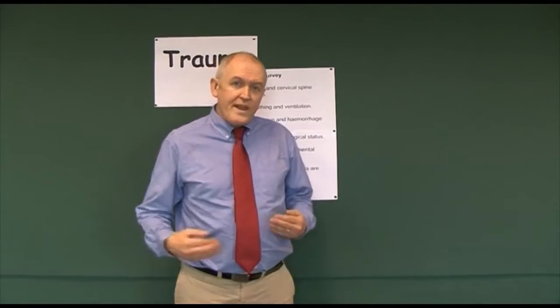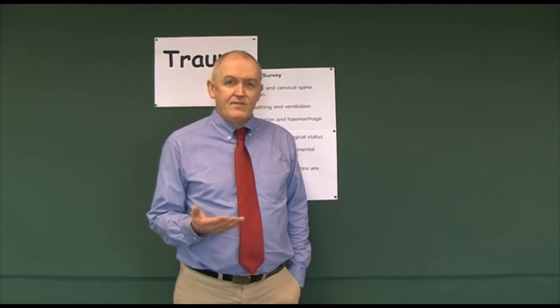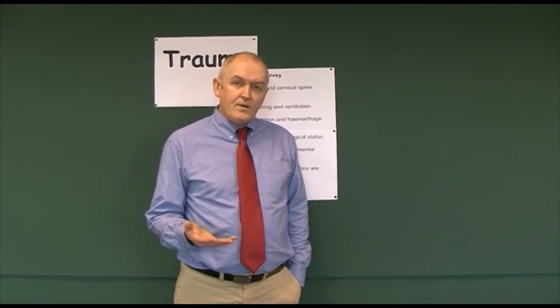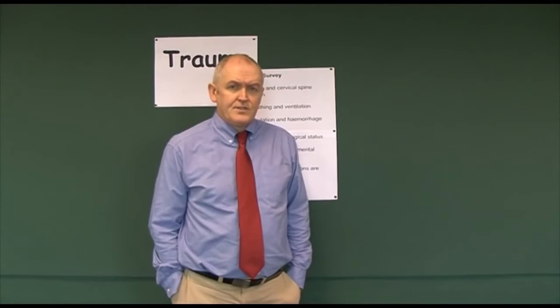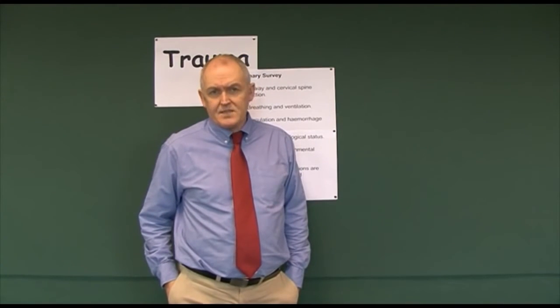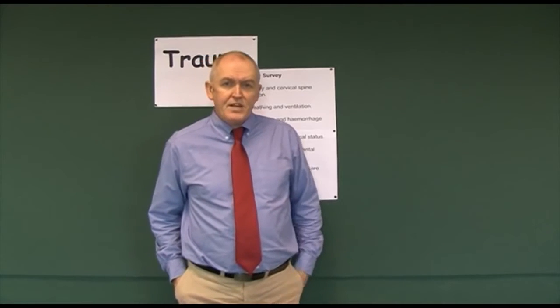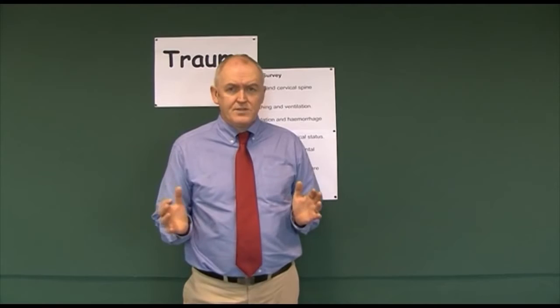If not, we have to ventilate them using an intermittent positive pressure ventilation system. Now, in a first aid situation, this could just be mouth-to-mouth ventilation. In the hospital situation, we could use the bag valve mask apparatus, and if the patient's intubated, it's particularly easy because we can simply bag those patients.